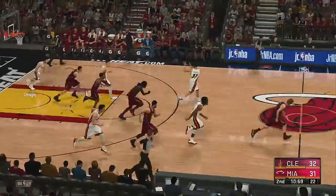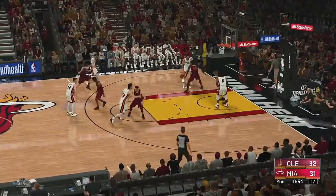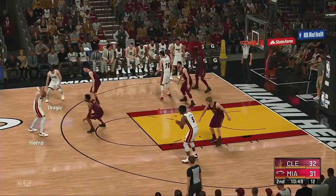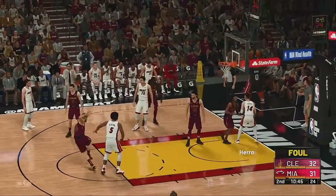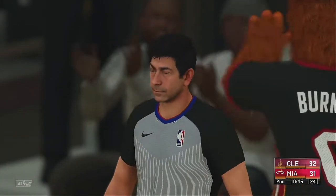Teardrop shot. It's stolen by Dragic. Oh, and a fast break for the Heat. Strus passes to Dragic. Some nice ball movement here by the Heat. Here's Hero. And contact on the shot, so he'll be shooting free throws here.